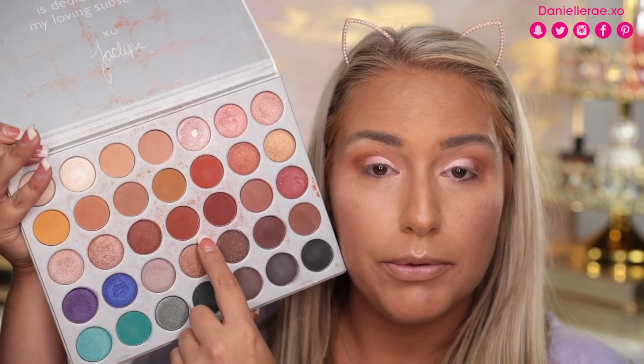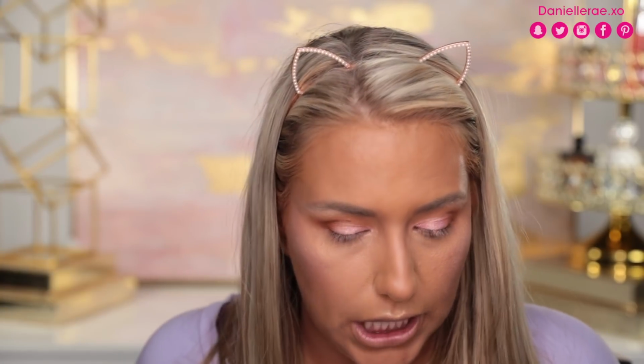And that is my go-to eye look whenever I'm doing a bronzy look, or I want a girl's day out or girl's night out look. Then I normally take this shade right here very lightly, and that's what I go up underneath the eyes with. Just like that. Then we're going to go in with some mascara.